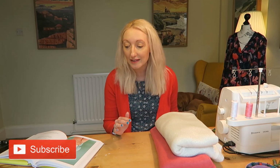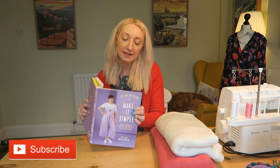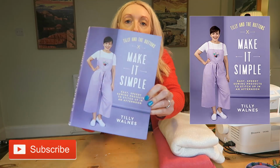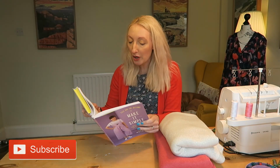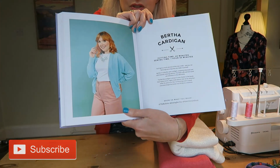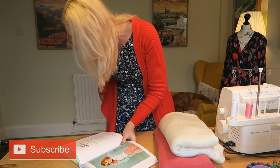I've not made the Blackwood cardigan by Helen's Closet yet, but I haven't actually got that pattern. One of the ones I was thinking about making is from the Tilly and the Buttons Make It Simple book, because I have this book here. I'm sure a lot of you are familiar with it. In here there's one called the Bertha cardigan, which is a really nice cropped style cardigan. So I thought that might be an option to try.